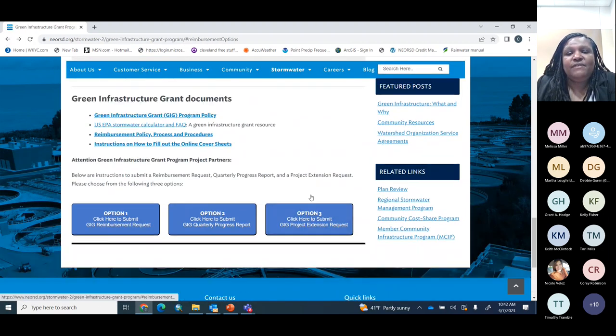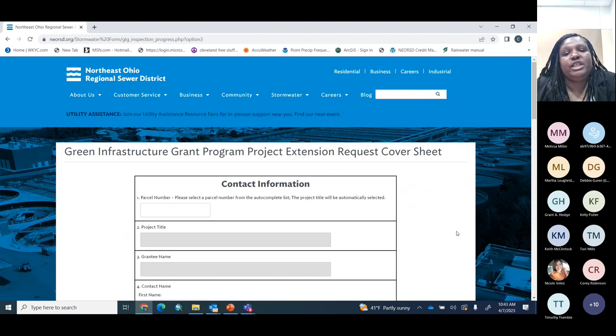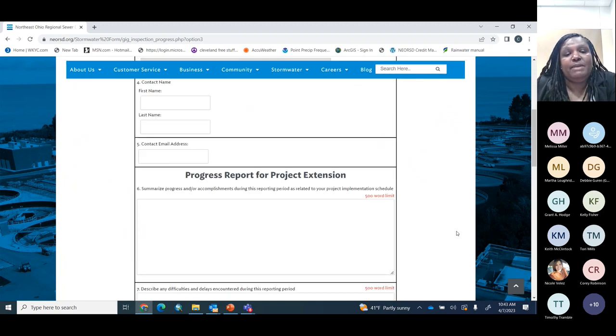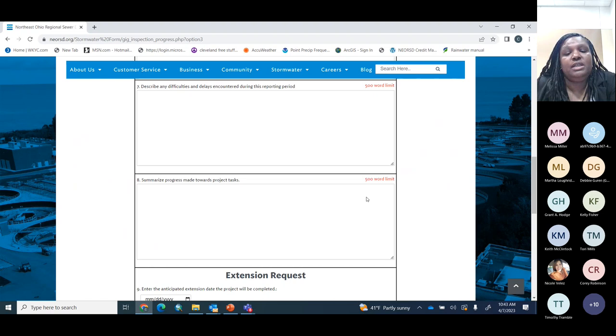And then for option three, if needed, we do have a section where you can do a project extension. Let's say that you are putting in a bioretention, but winter time is coming. We do sometimes see people wait to do their planting the next spring. This is where you want to inform us ahead of time, and then you want to fill out the project extension request. So with that said, again, it's very similar to the reimbursement and the quarterly progress report: your parcel number, your contact information. You want to put your progress report information here and why you need the extension.